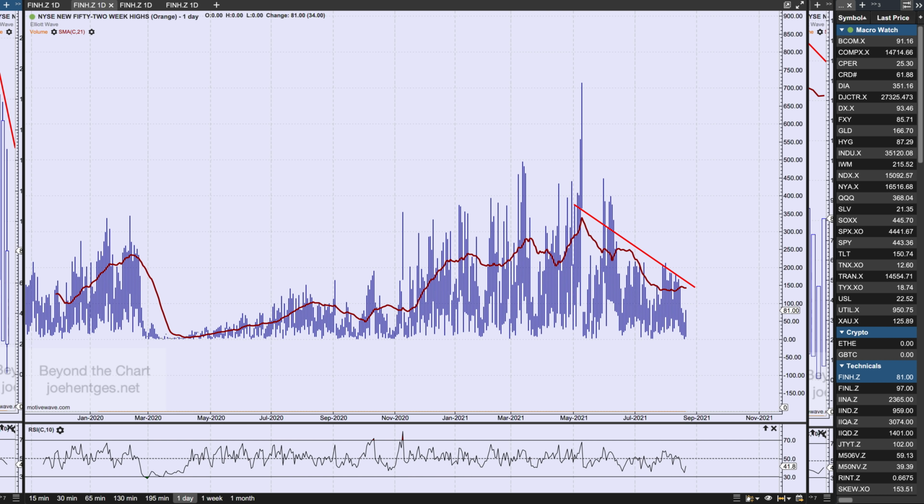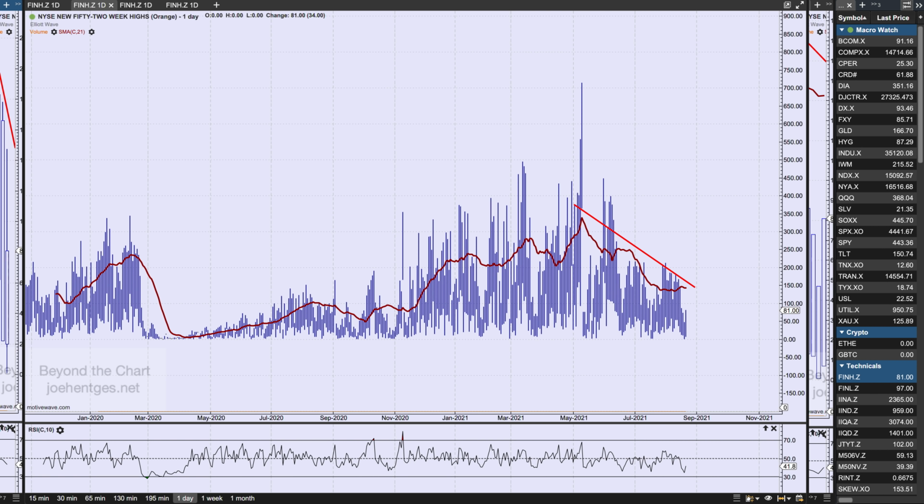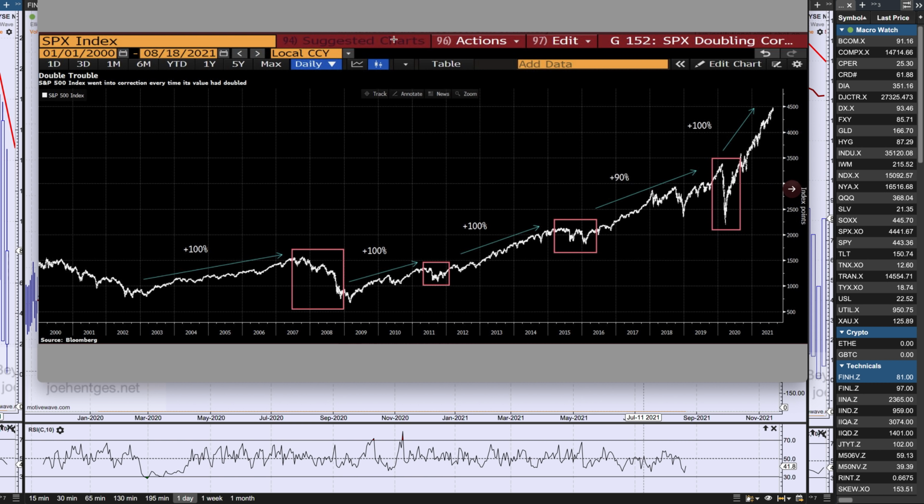All right, let's talk about something else I came across this week. Here's a tweet by Bear Trap's Report. And what they were talking about is, hey guys, we put out this chart on August 5th, and look what Bloomberg just put out today, and this was August 18th. Well, let me just show you what Bloomberg put out, and it's very similar to what they put out.